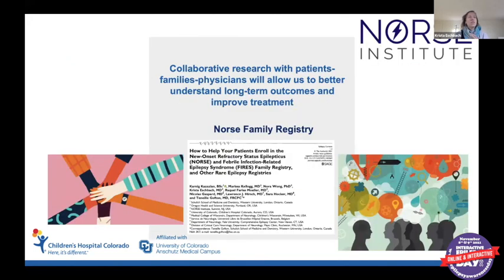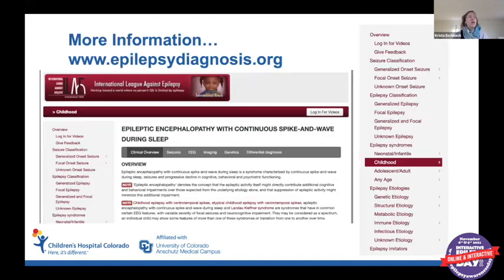So there's some collaborative research with patients, families, and physicians to help improve outcomes in this condition. And I know there's collaboration for other conditions too. I think on one of the last slides, I mentioned some of the organizations where families are working with physicians to try to improve outcomes and improve treatments. And I think that's such an important part of what we do, is working together. And so I just wanted to highlight that here.